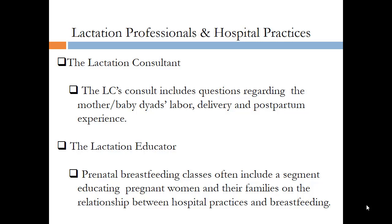Another thing I want to mention in terms of the hospital setting's significance is that because the hospital setting is so significant in terms of how successful a mom is breastfeeding, lactation professionals really look at this particular time period. If you're a lactation consultant working with a mother-baby dyad who's having some difficulty breastfeeding, one of the first things you're gonna do when they come in for that consult is ask that mom questions about her labor, delivery, and postpartum experience. You're gonna try to find out what kinds of interventions were used, and these will give you clues as to if this baby's breastfeeding challenges have to do with some of these interventions or something else.